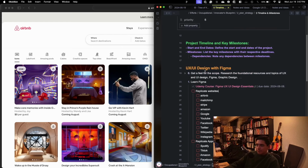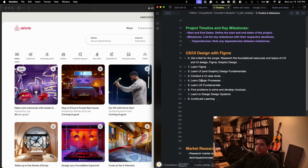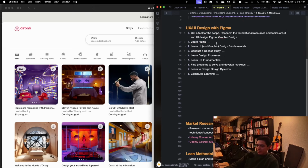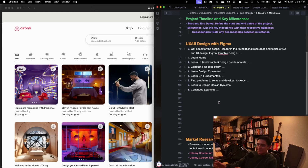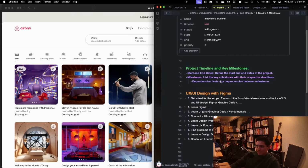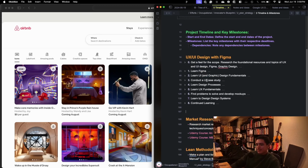And yeah, so I think the first update that I have is to my UX UI design timeline. Again, I mentioned this is broken down into three phases. This first phase of learning, or this first phase of idea validation and design, is broken up into three phases, which is here. And I've refined the first phase of this first phase. Before, it was kind of all over the place.